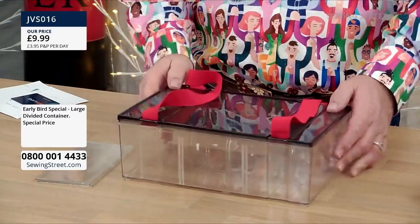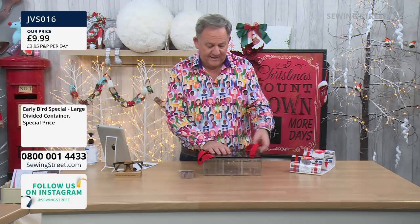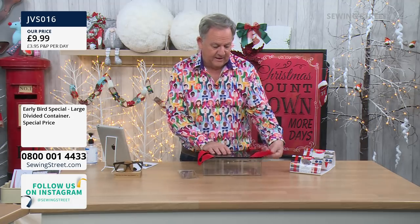It's gorgeous, isn't it? Lovely box. Now the elastic here is good loom elastic. Don't be thinking it'll be like your old knicker elastic and it's going to go all stringy.